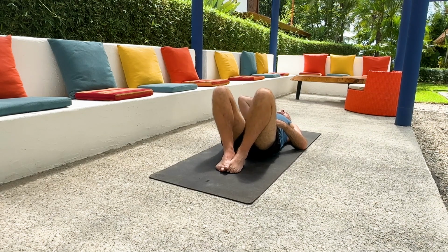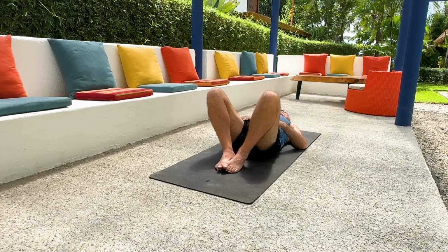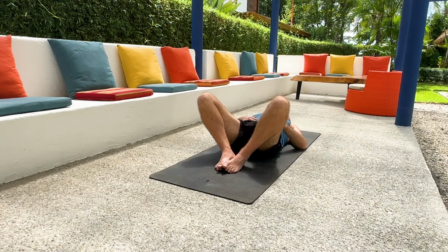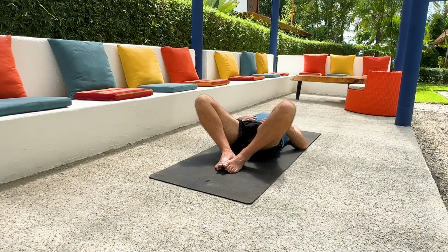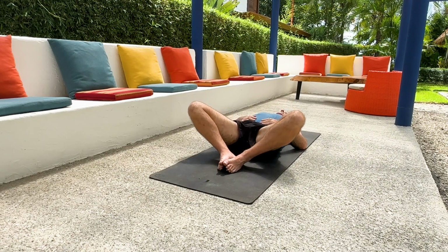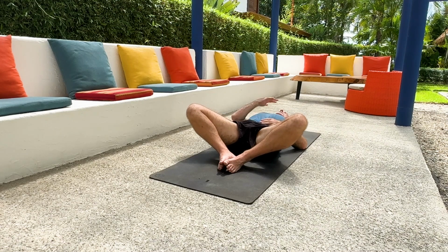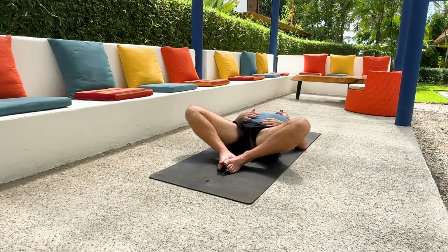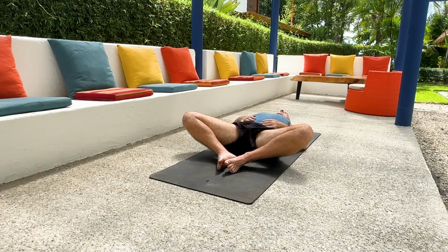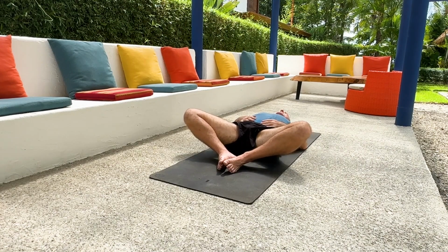Once you feel that, come back and bring your feet together. Keep that sensation of your finger there in your mind, and then slowly start to let your knees come out to the sides. Very nice. Very slowly too. Take about 10 seconds, maybe a little longer, maybe 15. And then take your time and slowly come up.